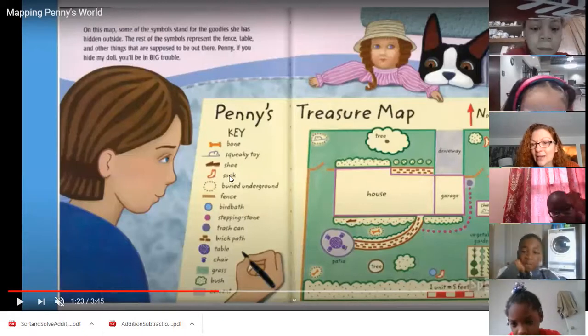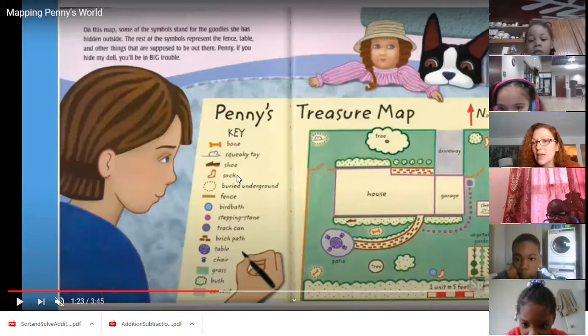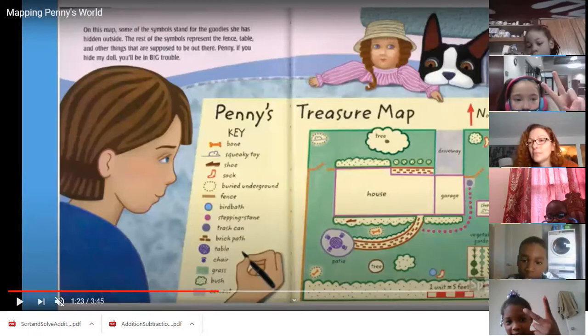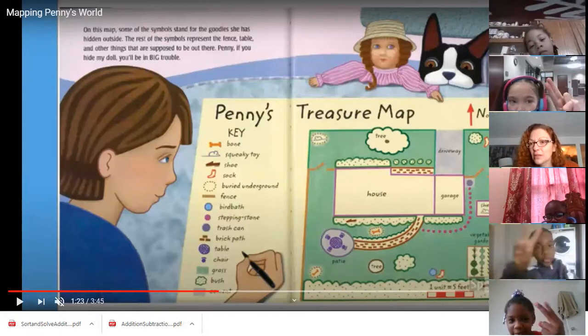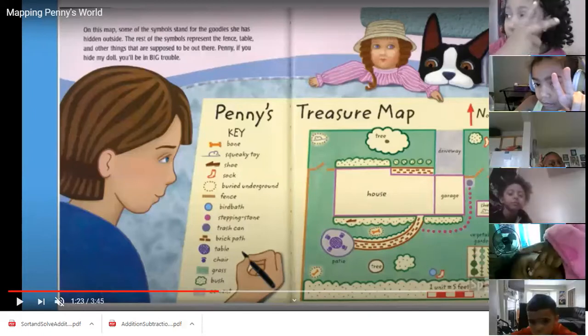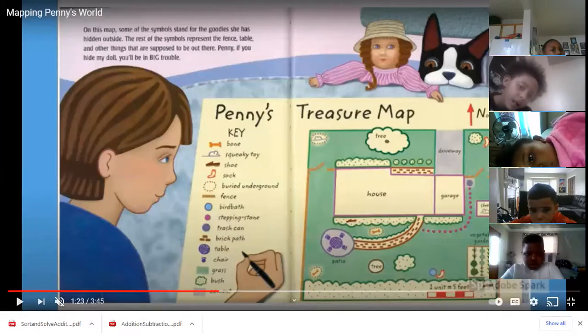All right, let's look at the symbol right here, the sock. Where are the socks on that map? Point to them and show me with your fingers how many you found. Everyone, show me with your fingers. How many did you find? Absolutely. Welcome, Santino. Nice job, there's two. And Tyler, nice. I need to see your face.